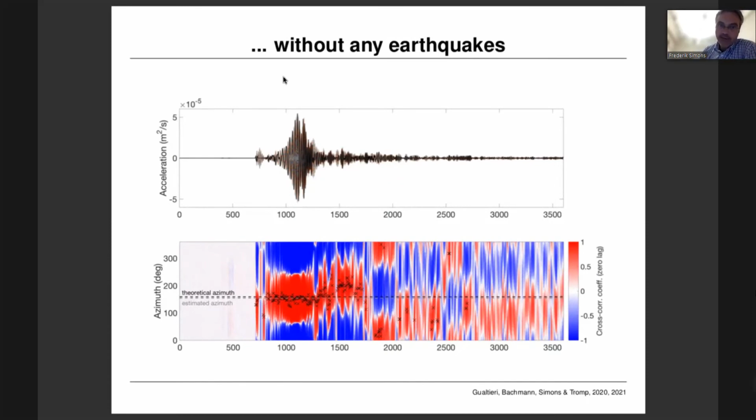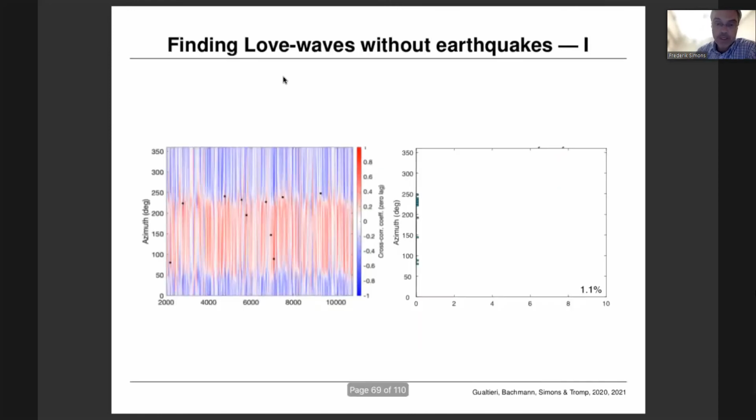Now, the point of this slide is that, of course, you could do that for just noise, and you can just hope for the best and see if there are coherent directions. So that's what's happening here. Now I'm showing you an example where this doesn't work. On the left, there is no coherency of any special direction, nothing interesting going on, no special azimuths, and the plot on the right is basically empty. So that's a situation where there's nothing of any value.